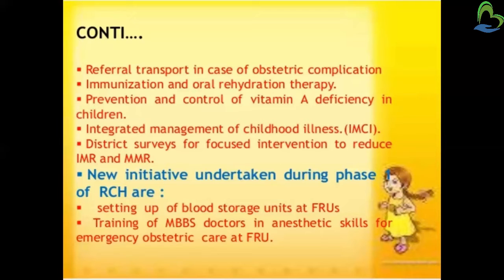Then district surveys for focused intervention to reduce IMR and MMR. Nowadays, there are so many surveys which take place in the community or any district. So district surveys also take place to focus on the intervention. So planning to reduce the IMR and MMR, and it is also beneficial to the districts.